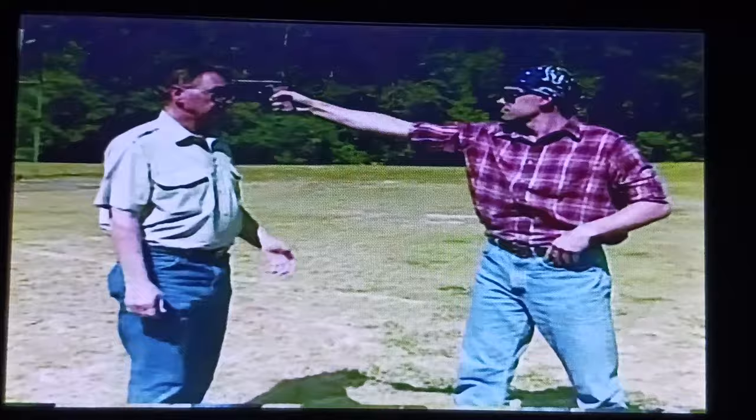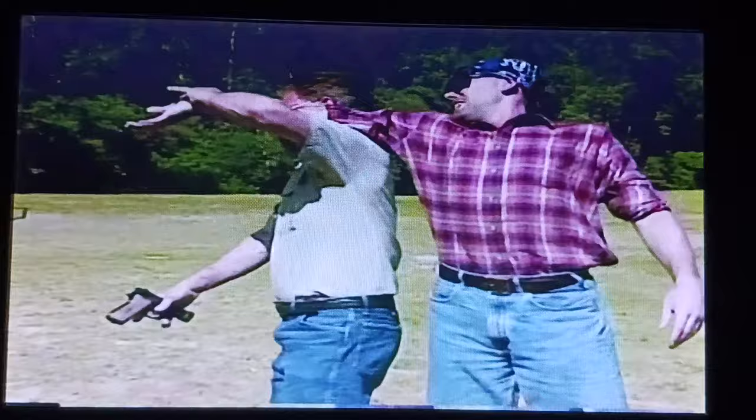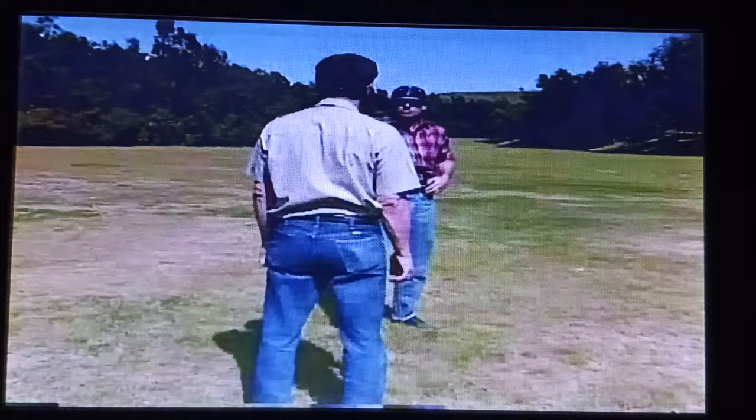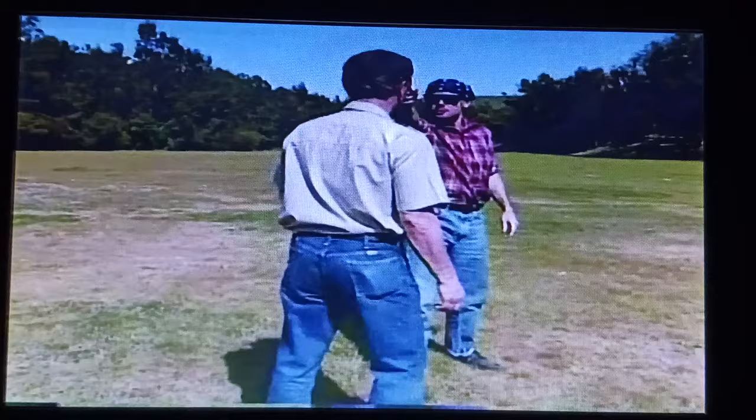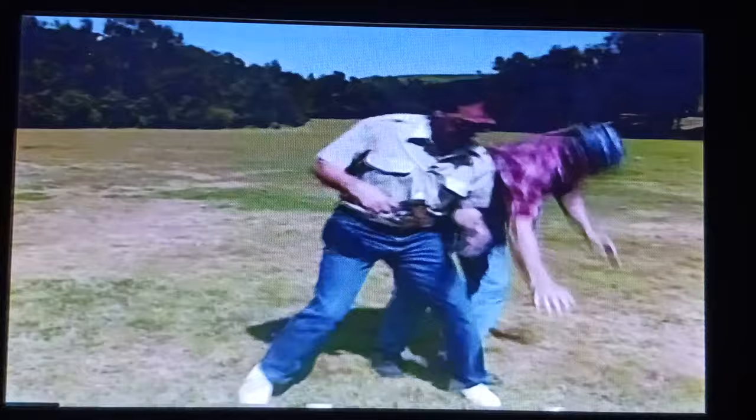Immediately get out of the line of fire by twisting away. Control the gun. Grab the wrist hand. Break the elbow on your shoulder. Again, controlling the weapon. Hold your opponent at bay. Twist out of the line of fire. Grab the wrist. Break the elbow. Take the gun. Control the situation.